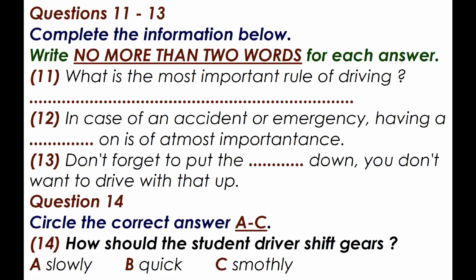Listen carefully. Hello, I'm going to be your driving instructor today. Are you ready to begin? Hi, hope you don't mind. It's my first time driving a car. Of course not. That's my job. I teach people like you how to become a safe and responsible driver. So let's begin. Remember, the most important rule of driving: safety first. There are some steps to follow. First, you should put on your seatbelt. You should always remember to do that. In case of an accident or emergency, having a seatbelt on is of utmost importance.